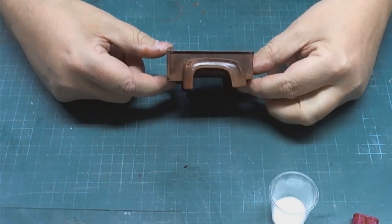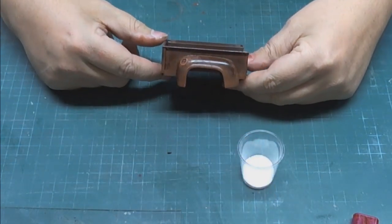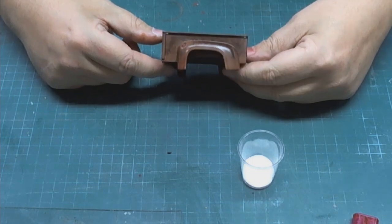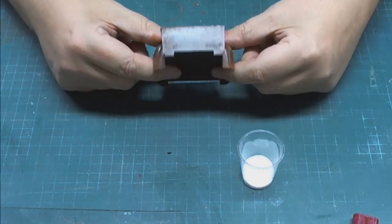Okay, so we're over here at the bench and we're getting ready to apply our hairspray and salt technique that I learned from Dr. Cranky. So I've got to give Dr. Cranky a big shout out.